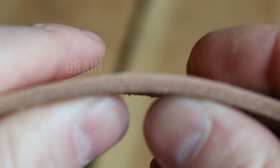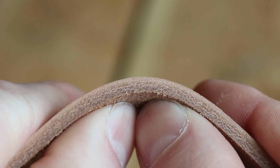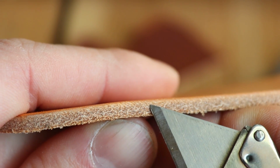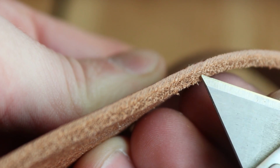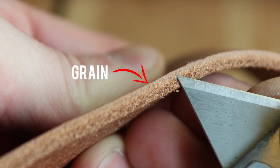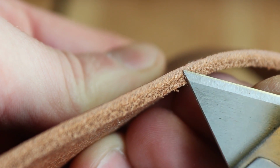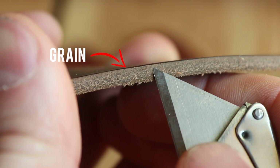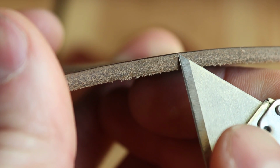But you're looking for that little tightly packed fiber structure at the very outside portion of the leather. That's going to be an indicator that the leather is either a full grain or top grain leather and not made from the splits. So if you don't see that, it's going to be a cheaper leather. If you see a really nice thick layer of grain, it's going to be a higher quality leather. It's not always a perfect indicator of a quality leather, but I would take a poorer quality full grain or top grain leather over a really nice quality split leather any day.